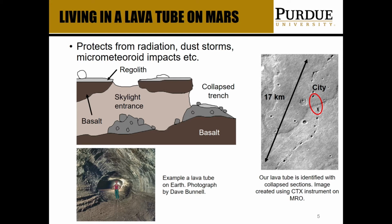The picture on the right shows where our city is located, and the holes you see on the surface are the collapsed trench sections. These lava tubes span great lengths, as seen on this image, which is almost 20 kilometers long, and are much larger on Mars due to the lower gravity. The benefit of living inside of these lava tubes is that it provides a free shelter to protect from various hazards such as dust storms, radiation, and micrometeoroid impacts. Now we'll talk about what our city looks like inside of this lava tube.